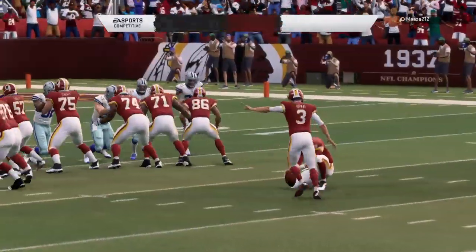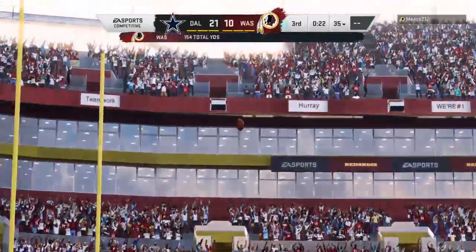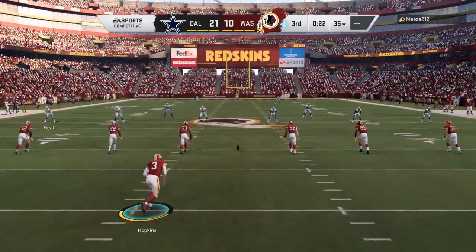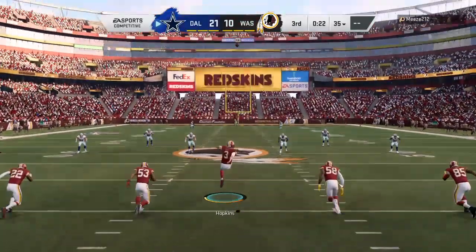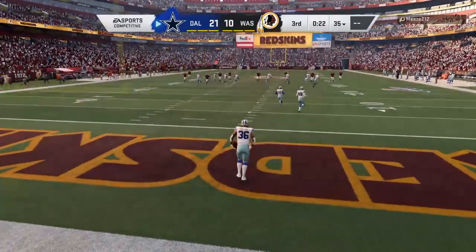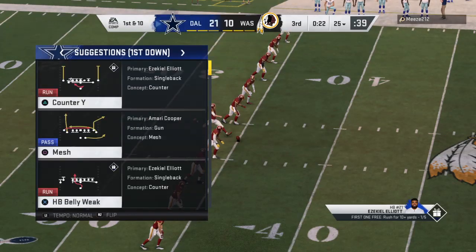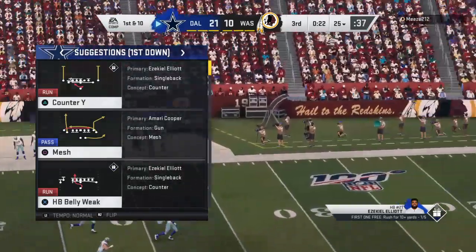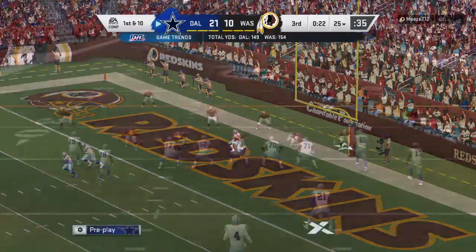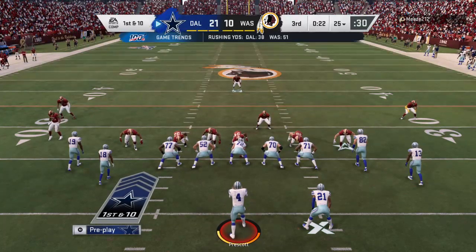Extra point good by Hopkins, and it makes the score 21-10. Following the touchdown, Dustin Hopkins will kick it away. This is taken about 7 yards deep. And they'll put up the stop sign there as his guys will get it at the 25. So Prescott and the Cowboys now with a 1st and 10 at their own 25-yard line.